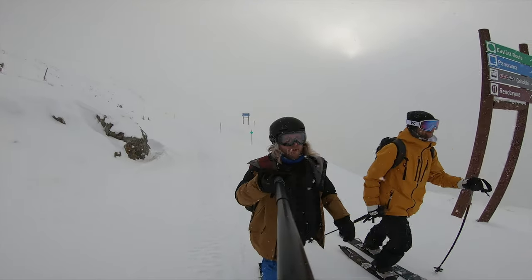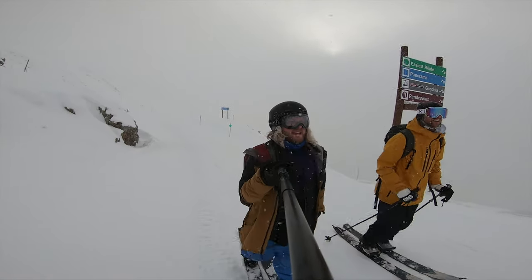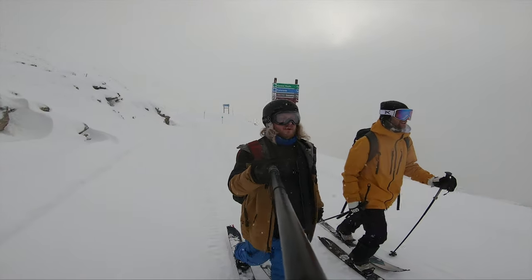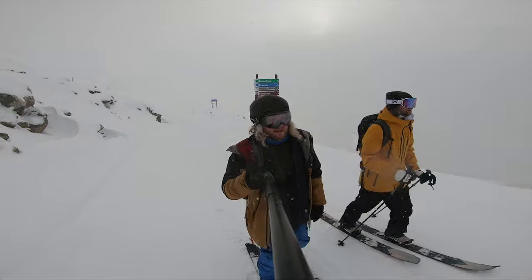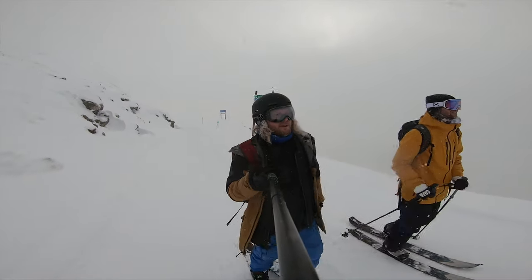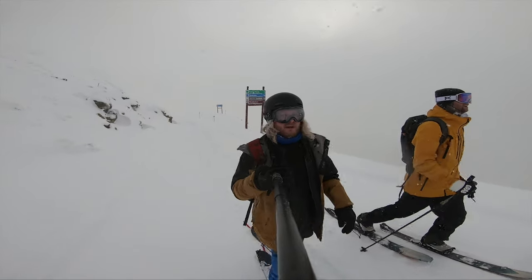Guys, we're almost at the top. It's been a pretty cruisy hike, only maybe 45 minutes today. Both Kevin and I are on our Jones split boards today. Really like the Jones split boards. I feel like if you're gonna invest in a company for a split board, Jones really knows what they're doing.